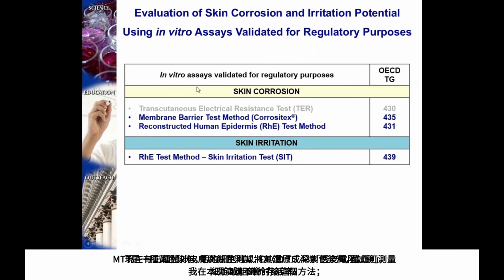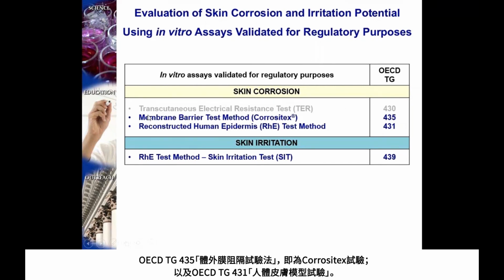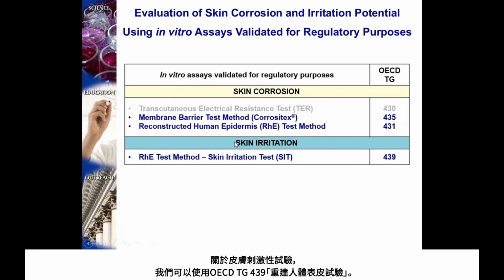For corrosion, 3 methods are available currently: the transcutaneous electrical resistance test, which I will not discuss in this presentation, the membrane barrier test method, Corrosion, with OECD guideline 435, and the reconstructed human epidermis test method with OECD number 431. For skin irritation, we can also perform the reconstructed human epidermis test using reconstructed tissue models, and we have the OECD guideline 439.